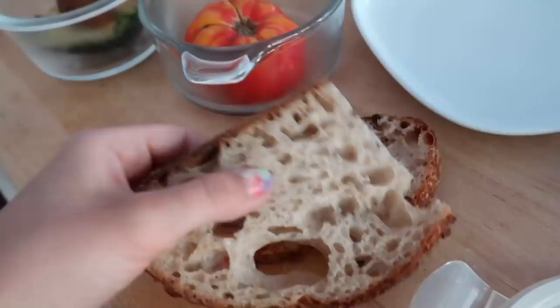First step, toast the bread. This is where the lo-fi hip hop comes in. Do we have any arugula? Arugula.